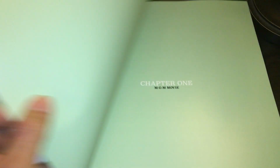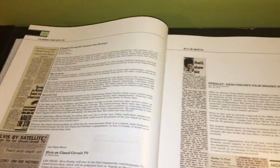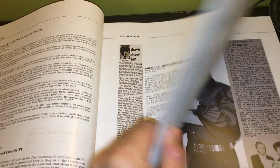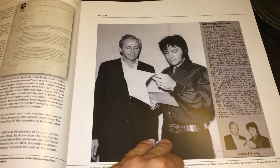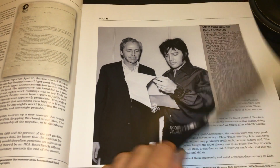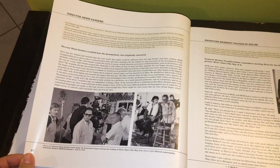Introduction. Alright, here we got chapter 1. MGM movie. So this just basically goes through the whole making of the movie and the whole process. And if you don't want to look at stuff, if I'm going a bit quick, I apologize. If you'd like to take a better look at something, just pause if you need to.